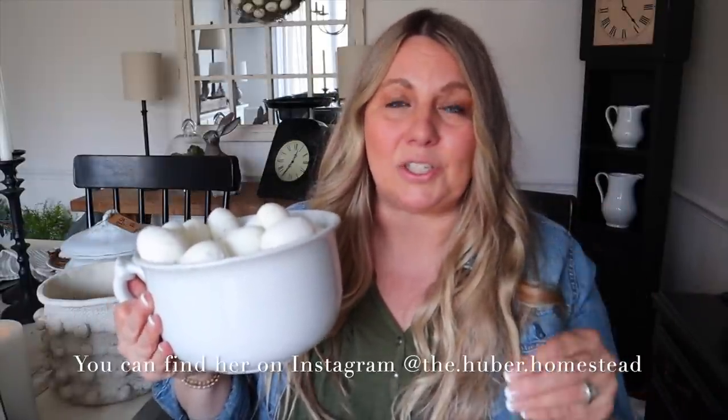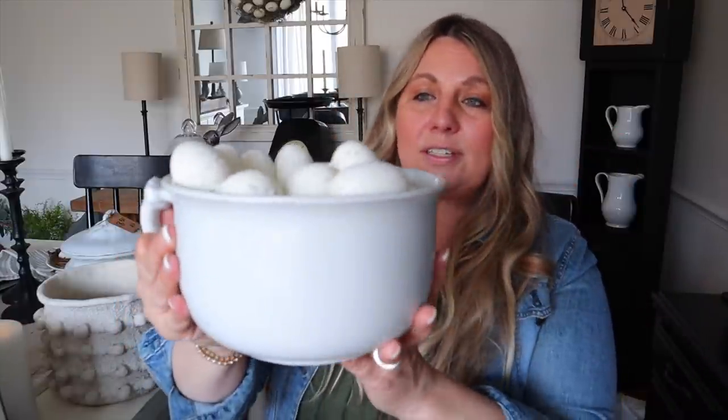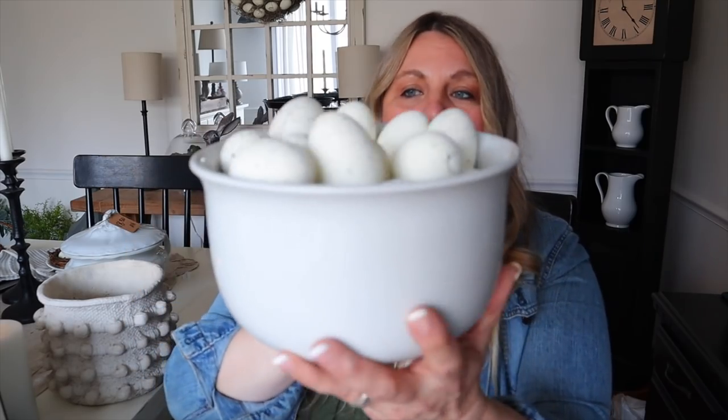So this is the one that Ashley was holding for me, and you'll have to check her out on Instagram too. She does a lot of vintage sales online in her story. So I'll tag her here, her Instagram, so if you're over on Instagram, you can check her out too. This is the one that I bought from her that she was holding for me.